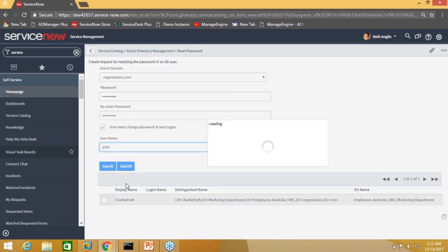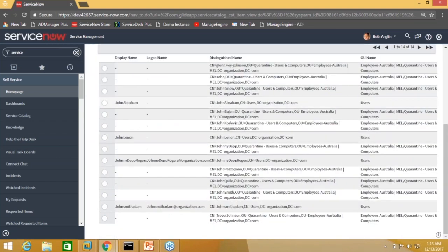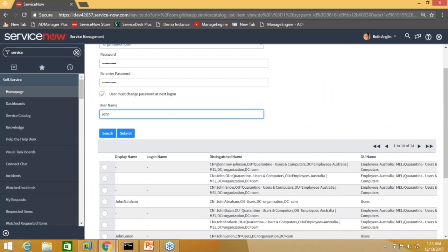For clarity, I'm going to search for another user, John, so that you see what it can do. So we've got John Abraham, John Lennon, Johnny Depp. All right. So you can go on and select any user from this list as per your requirement and perform the password reset.